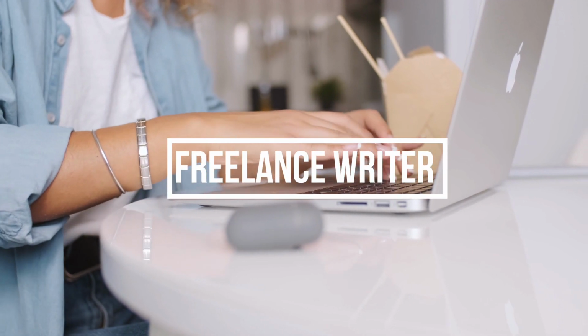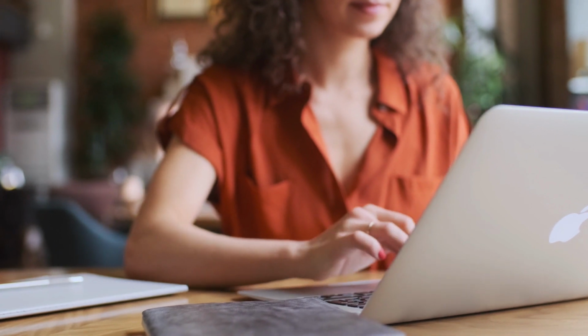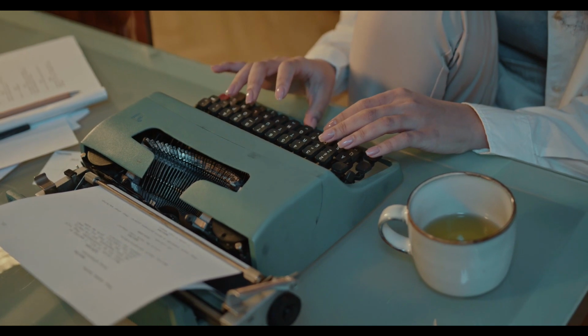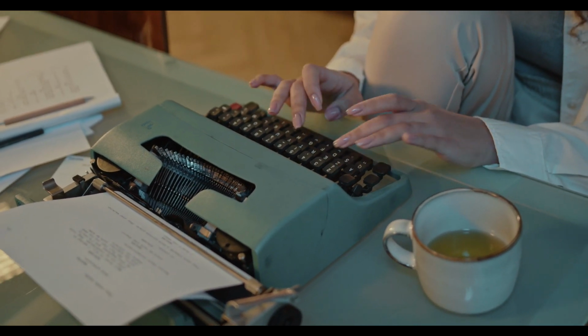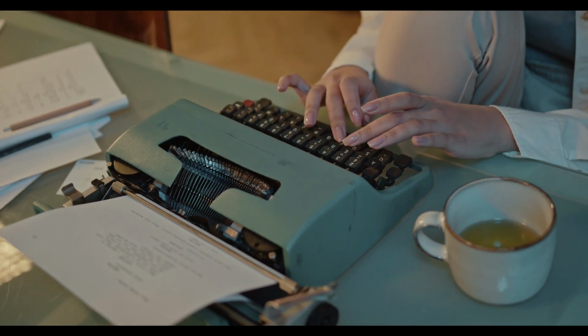With the rise of content marketing, freelance writing has become one of the most popular online jobs. You can work remotely as a freelance writer and earn a high salary. You will need to have strong writing skills and knowledge of different writing styles.